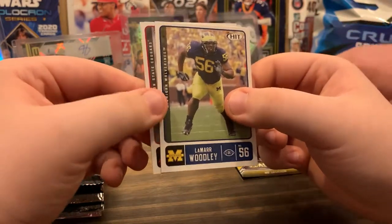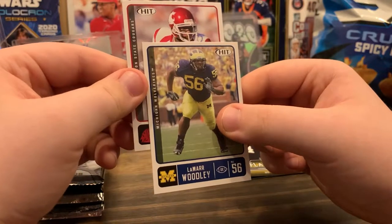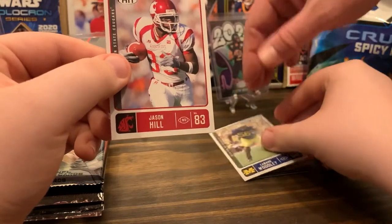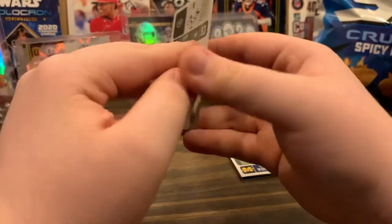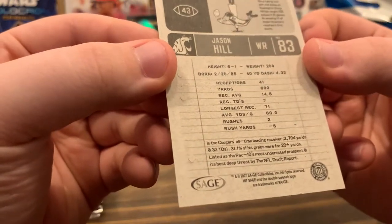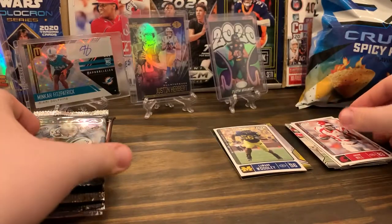All right, so let's see. Washington State Cougars. Okay, it's got it. What year is this? I don't remember. Jason Hill. Put that on your hit. Not sure who he is or if he got drafted or not. Receiver. What happened to him now? I don't know. I only got about 600 yards. All right, what are we going to do now?